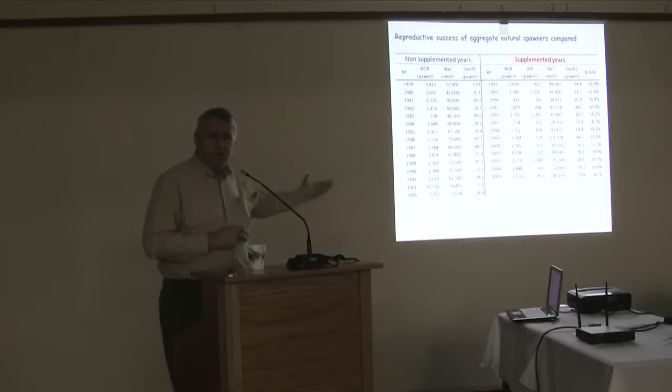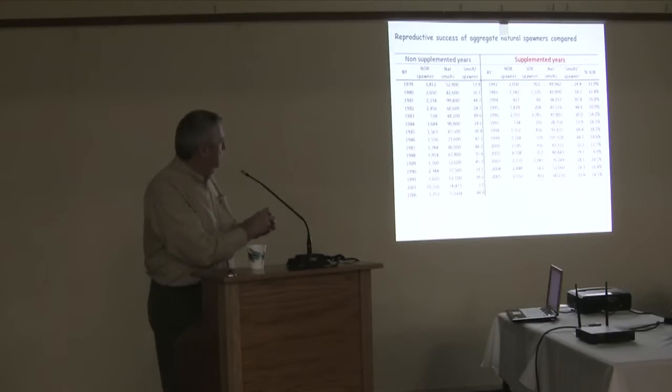And so we have two sets of years. This table simply shows we have a lot of data where there's no supplementation of any kind to look at reproductive success. And off to the right, these are the years where we had fish that came back to spawn. So what this table shows, for example, here's the number of natural origin spawners. Here's the number of supplementation origin spawners spawning in the wild. Here's the number of natural smolts. Here's the smolts per spawner for the aggregate. And here's the proportion of supplementation origin fish spawning in the wild, okay?